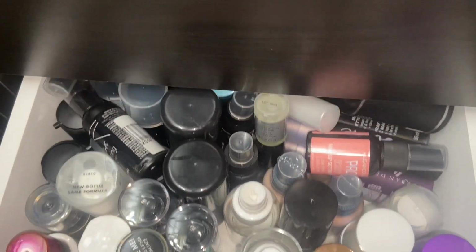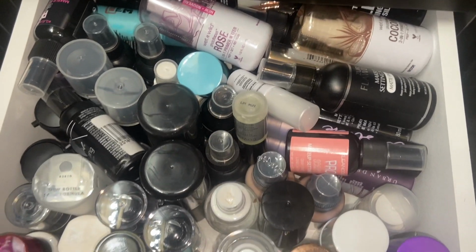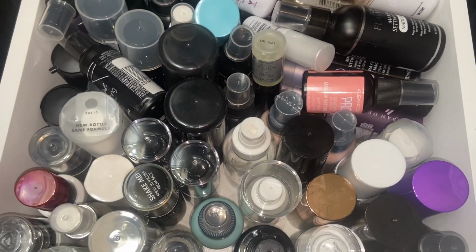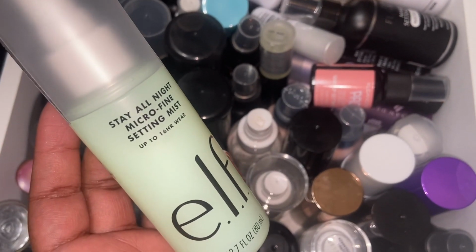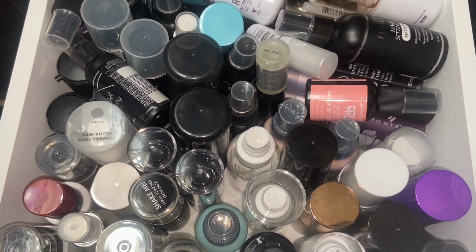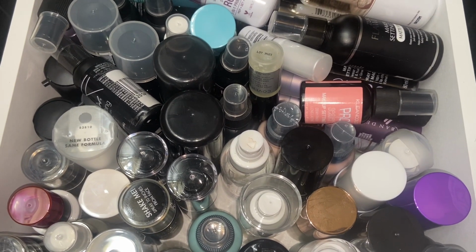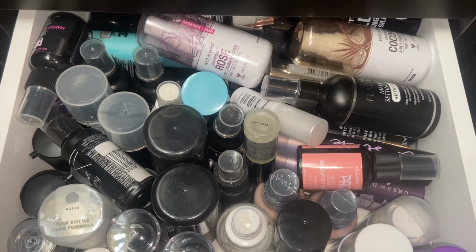Okay, the last thing we need is a setting spray. So what setting spray do I want to use? I have been wanting to try this one from e.l.f. It's the Stay All Night Micro Fine Setting Mist. So we're going to choose this one. I'm only going to pull out two setting sprays. We're going to do a high-end and a drugstore. So that'll be our drugstore, and so we need a high-end one.